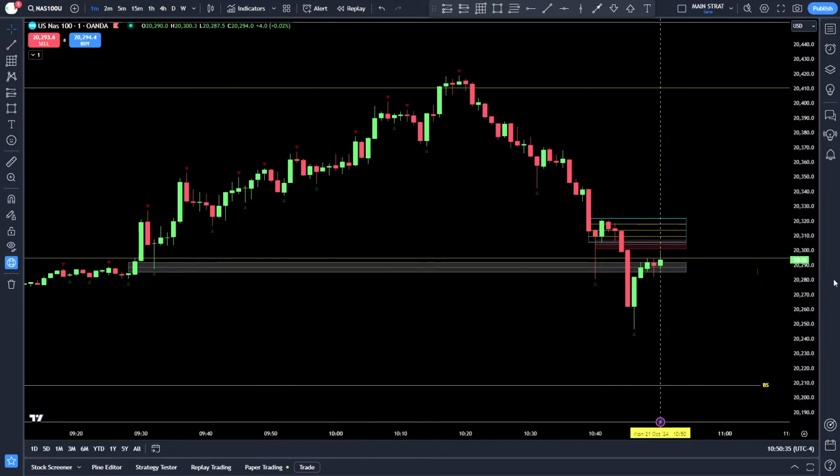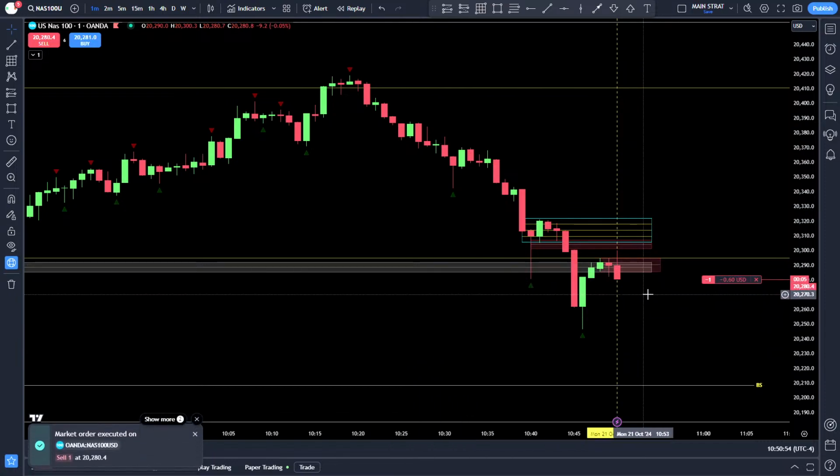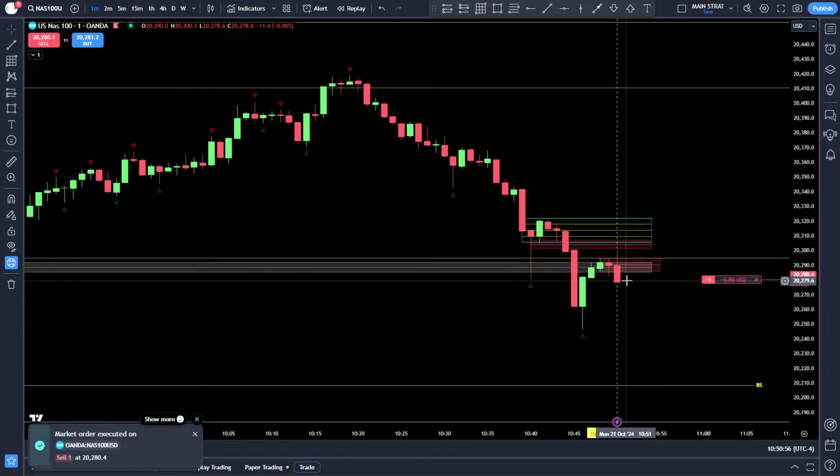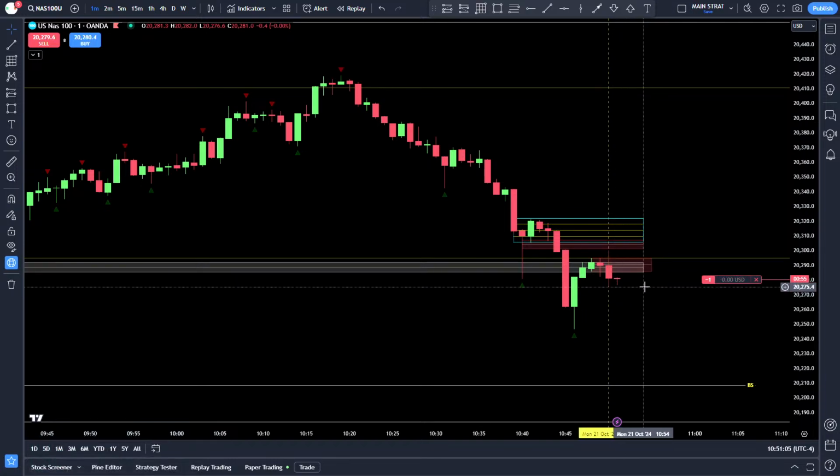All right, so we closed out our position here. Technically, what we'd like to see now is price support here. So I'm gonna go ahead and add one here. I shouldn't have taken off my first buy. Price never closed and I took it off too early because I thought it was gonna close, but it didn't.